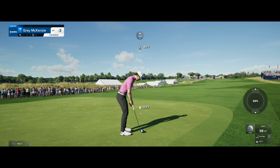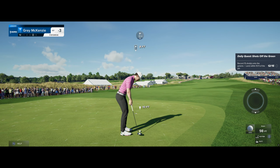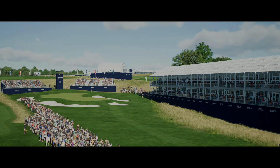Lining up the birdie putt here. Just building upon his advantage. He keeps making the important plays.